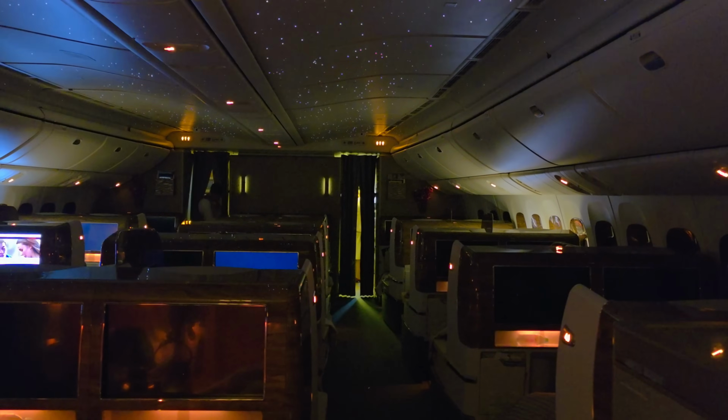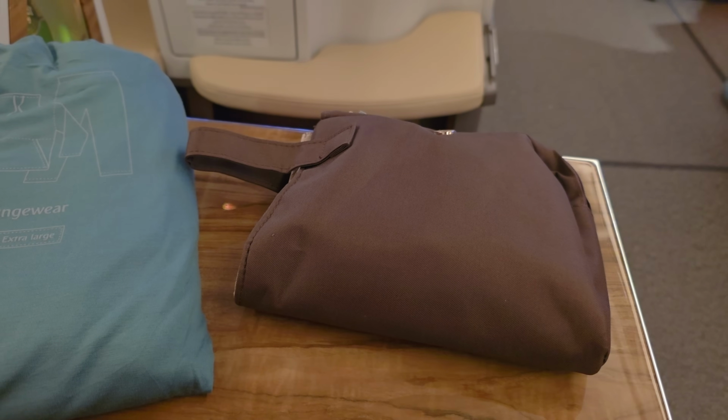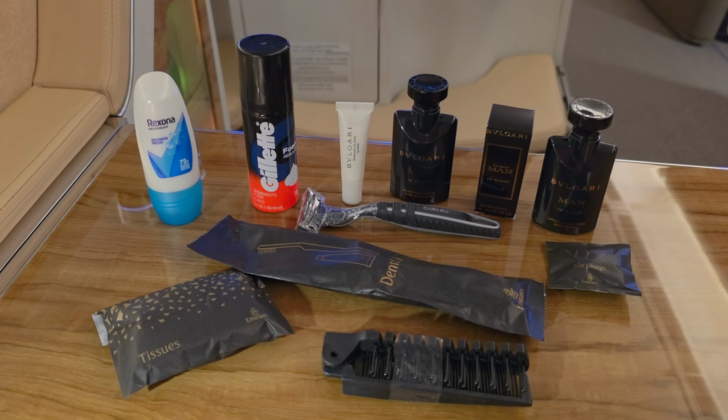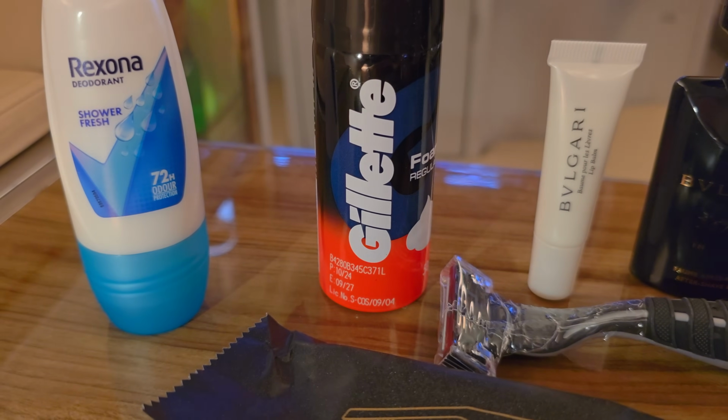With the bulk of the cabin now heading off to sleep, this is probably a good time to show you the amenities provided on this flight. Emirates have, in my opinion, the best amenities kits in the sky. They're well stocked with the stuff that you'll actually use on your travels.